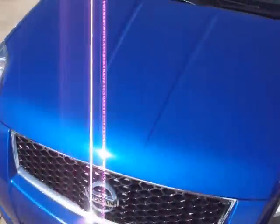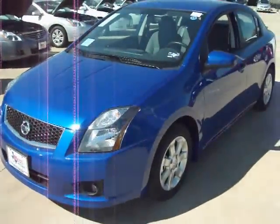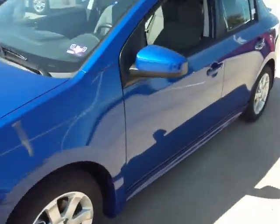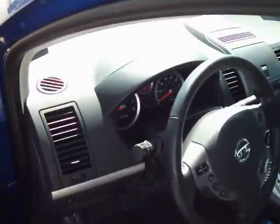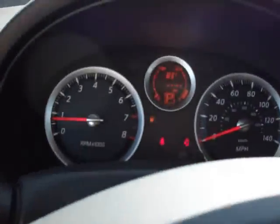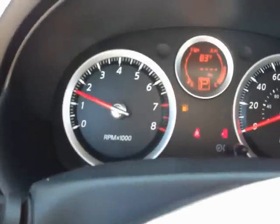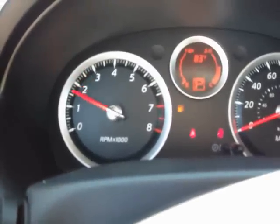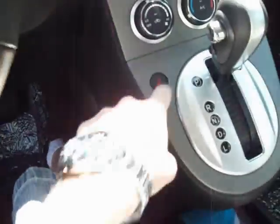The color of this car is just simply called metallic blue. But it's very striking to look at. Very nice color. While the engine's running, let's just go ahead and give her a couple of revs. Nice. Go ahead and hit the headlights, fogs, and the hazards. We'll check out the exterior of the car now.